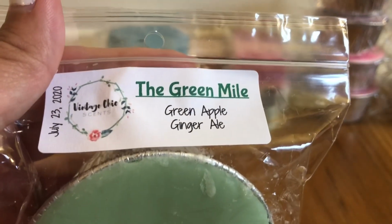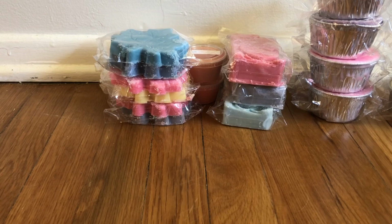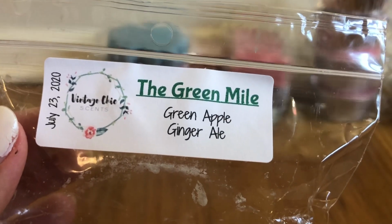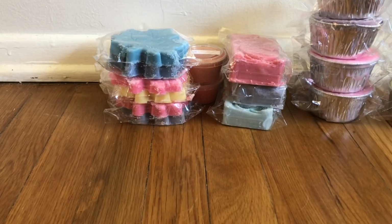Next is the Green Mile, which is green apple and ginger ale. I didn't know how I feel about this one either because I really don't like ginger scents. And I know that ginger ale to me smells like ginger. And with this, I get a little bit of the ginger, but I really mostly get the fruitiness and the fizzy. And I get a little bit of that bite from the ginger, but it's not too overbearing. I've had other blends where that's all I smell and I'm like, ugh, I hate it, but this one's good. I'm happy I got that one.